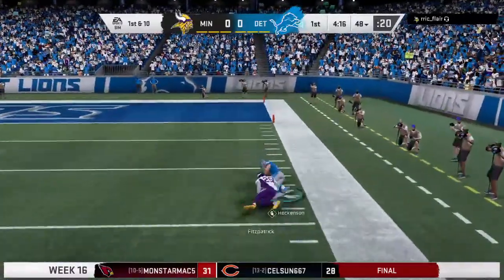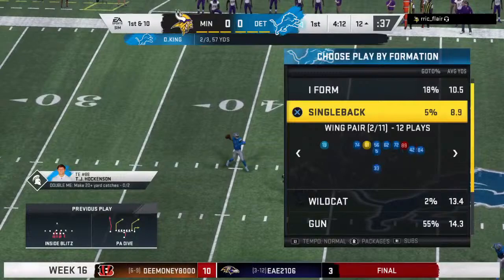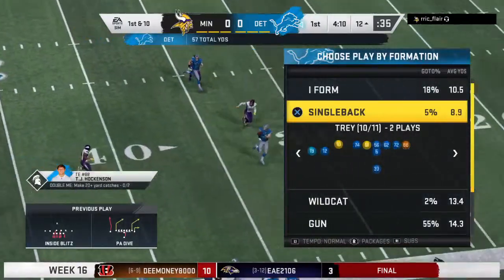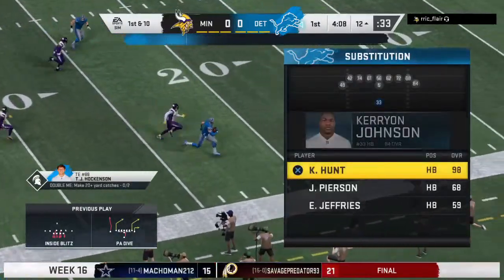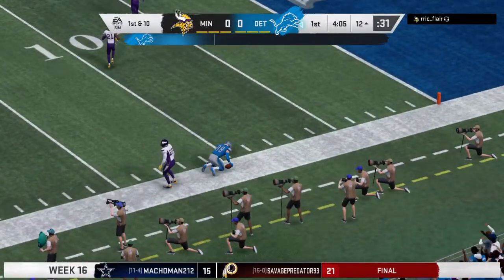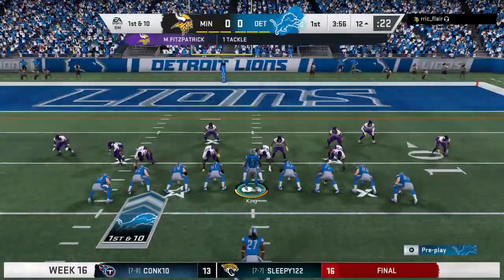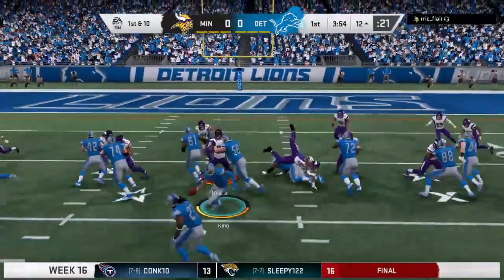Defenders giving chase, but I don't think they're going to get there. And he is down deep into Minnesota territory. A big change in field position there. That's 40 yards on the catch and run. So how about this for field position after the big play? Inside the 15 now as they come up on 1st and 10.